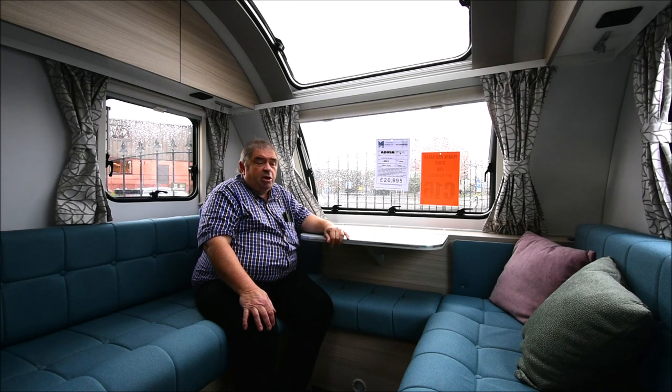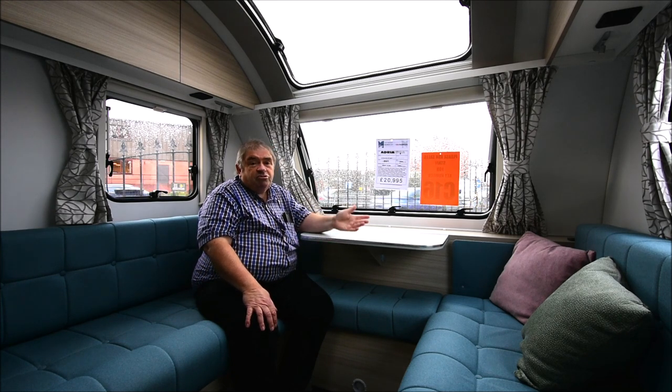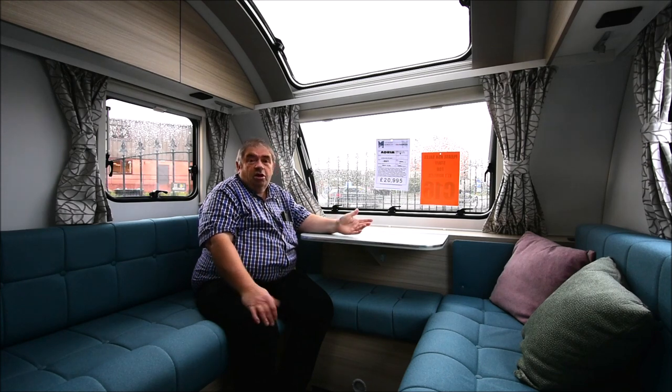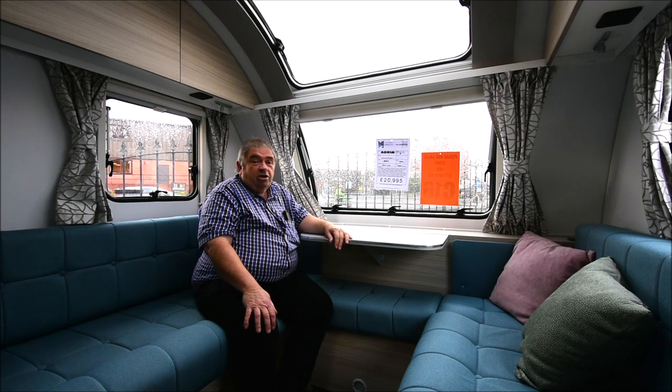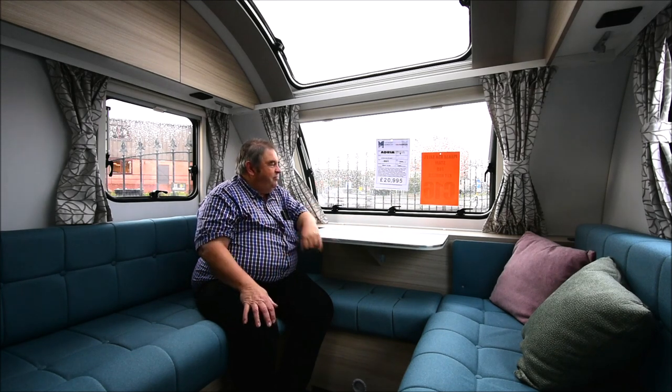But anyway, 2021, Adria's looking as though they're going to still sell well. They've got a good niche in the UK market. They haven't got a fantastic amount of dealers in here. They're now owned by Trigano Group, which of course owns the Marquis Group, which also owns Autosleeper too. And it goes on, Caravelair, and it goes on.